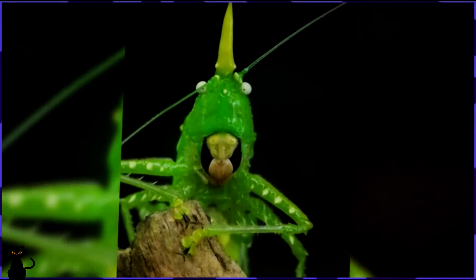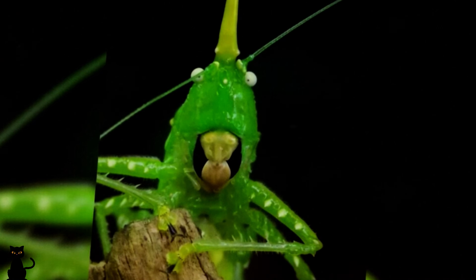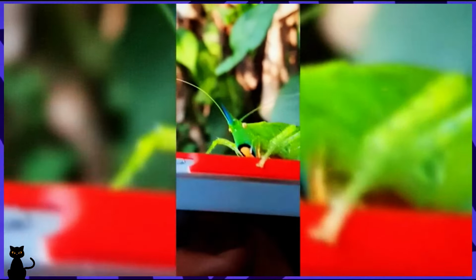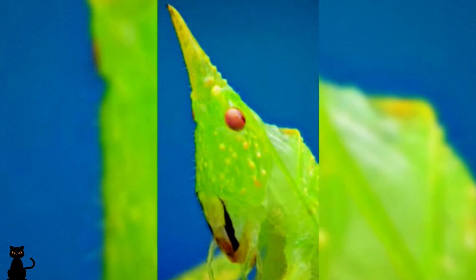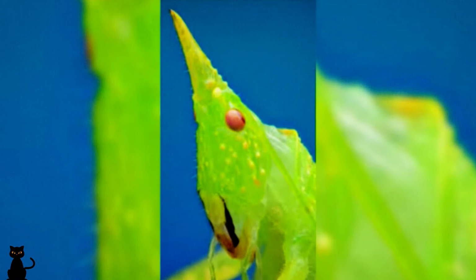And when it moves, it takes long, silent jumps, disappearing into the vegetation with ease. It feeds on leaves and shoots and thrives in hot, humid regions where the diversity of shapes seems limitless. The unicorn katydid proves that nature also knows how to play with fantasy. And that's why it rightfully earns first place among the most bizarre insects that barely look real.